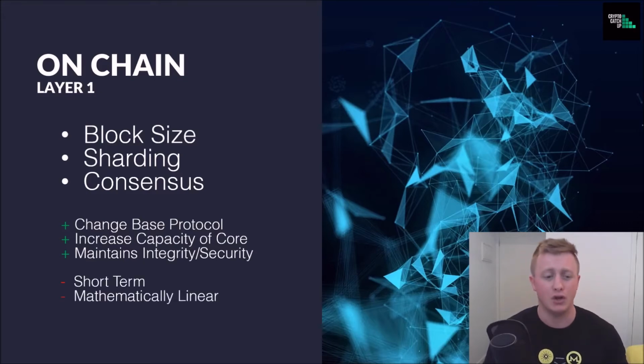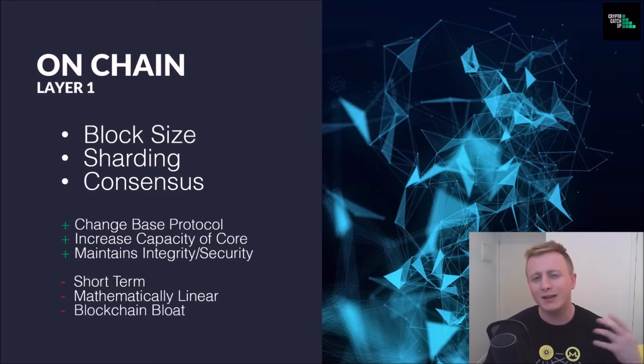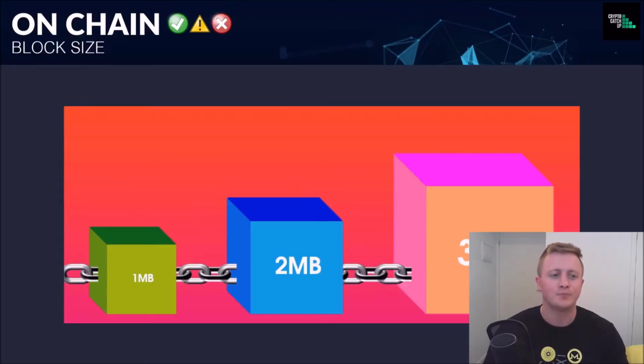Really though, it's short term. It's mathematically linear. So for example, the block size, if we double it, it will only gain to the point when it hits that upper ceiling of that next block size increase. Then you have to go again and go again. It is obviously limited by that. And you can get things like blockchain bloat, which we'll talk about with the very first one, block size.